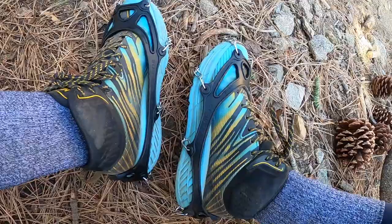We are at the saddle, about to go the last 2.5 miles up, and it's supposed to be pretty crazy, lots of snow and ice. So we've got these bad boys. Trying them out for the first time. Oh no. Let's go! Oh no.